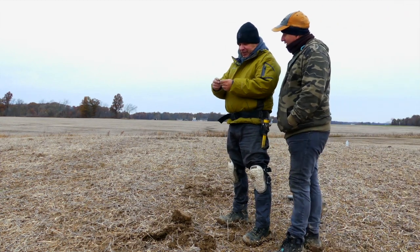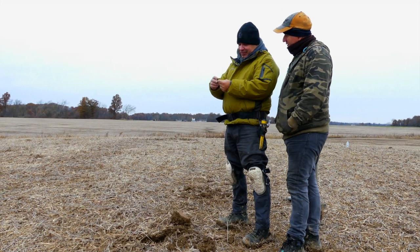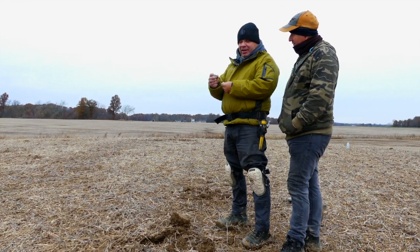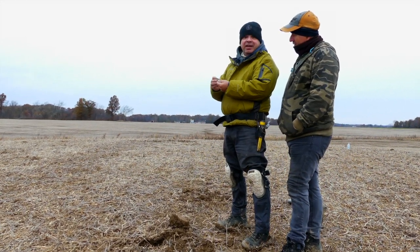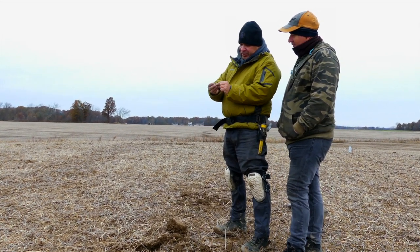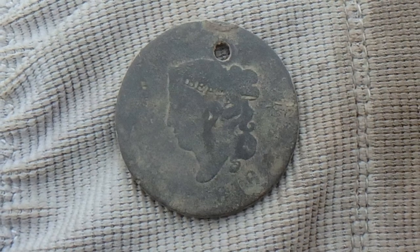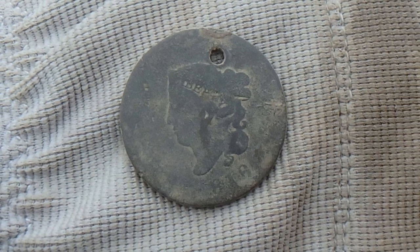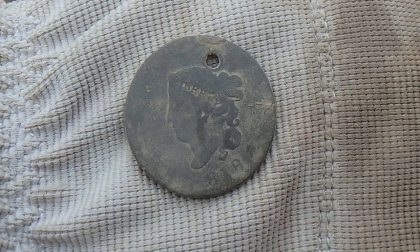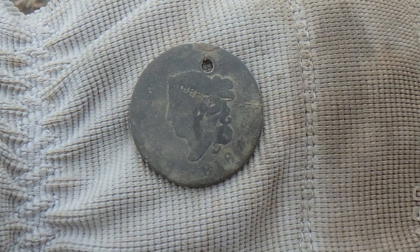Okay, so what do you got there? I can definitely see the hole. I have a large American cent. It's 1818, and it's really quite interesting because on their headband, you can read, it says Liberty. So we can still make out the Liberty right on the headband, and the coin is not in fantastic shape. No, it's pretty worn.